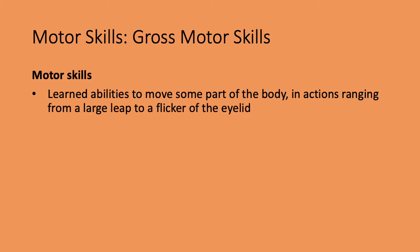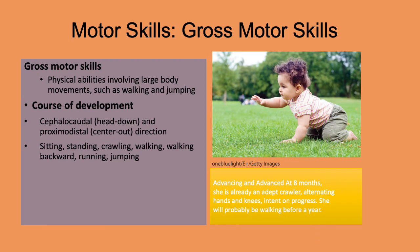So while your sensory and your perceptive systems are developing and integrating, we also have a lot of exploratory behavior that leads to the development of motor skills, primarily gross and fine motor skills. So let's talk about each of these. Motor skills are those learned abilities to move a part of your body, and it has to do with every single action that you take, from taking a step to moving your fingers around to learning how to walk. Gross motor skills involve large body movements such as walking, jumping, running, crawling. And it's very important to keep in mind this concept of cephalocaudal growth as well as proximodistal growth. These two ways of developing motor skills, these two underlying principles of motor skill development, are really important for you guys to know. So let's chat about them.